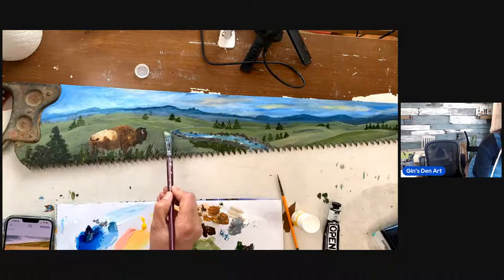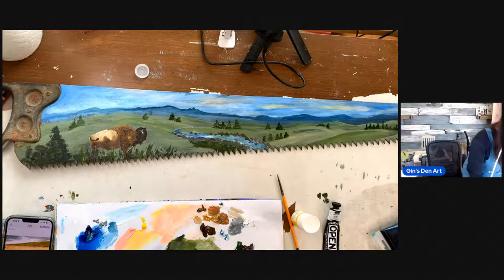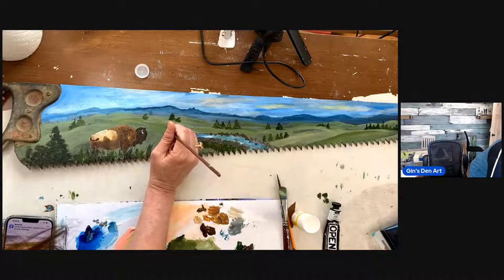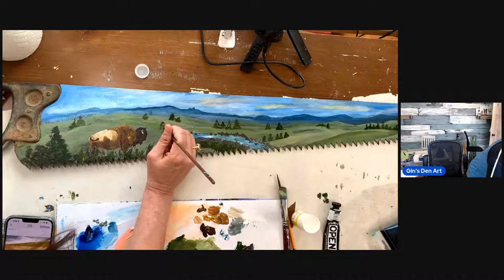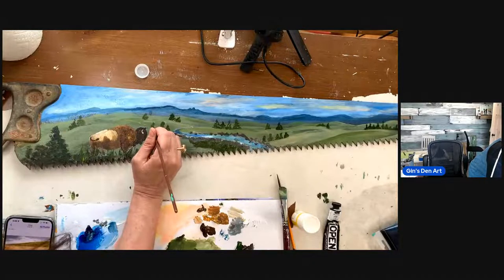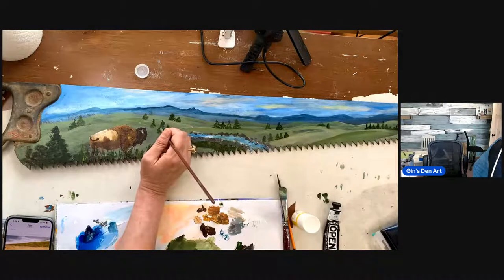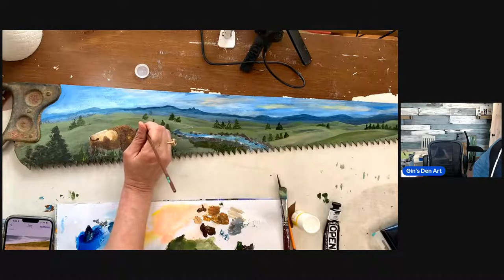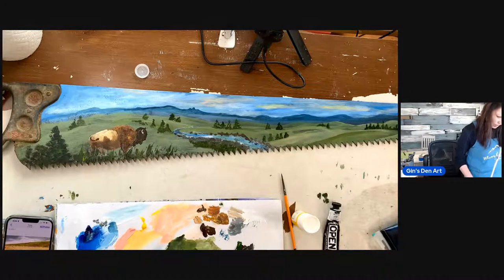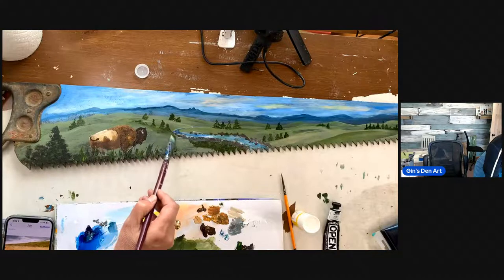It's going to take me a couple of layers, but I don't want to mess him up. And then we can always make this work. Watch. We're going to put a couple of trees right here. All right, we're going to make this work. I didn't know what my plans were here, but I think we kind of figured it out now. You just kind of go with it.